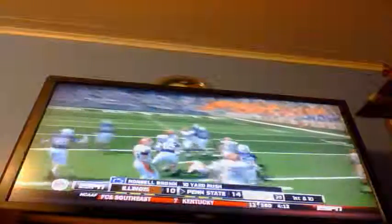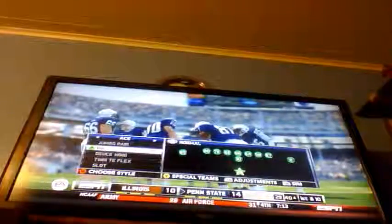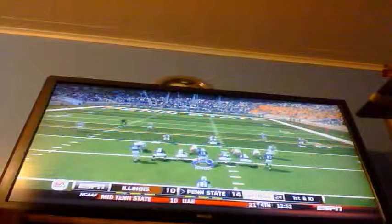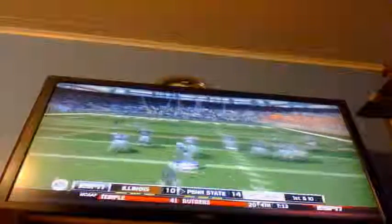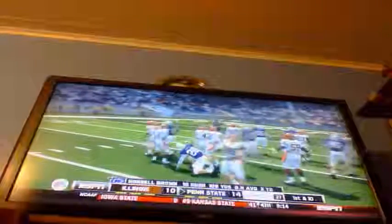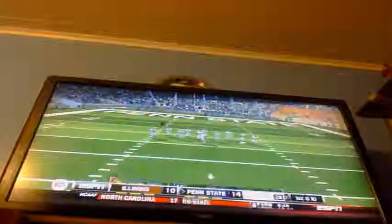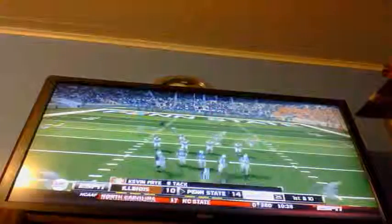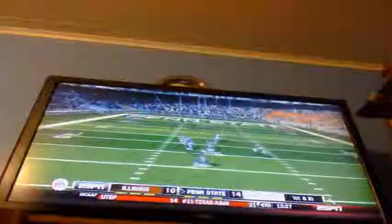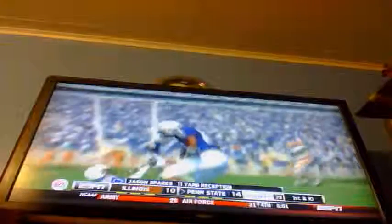And there we go! This is the reason why, ladies and gentlemen. Wendell Brown has been a big factor in this game. And there it is! First down again! Illinois is getting frustrated. But the man, this man, Sparks is just unbelievable. They gotta keep using him. And it gets Sparks on that one.